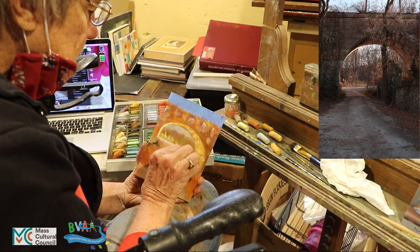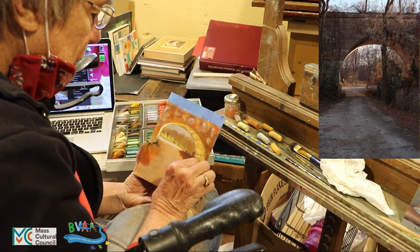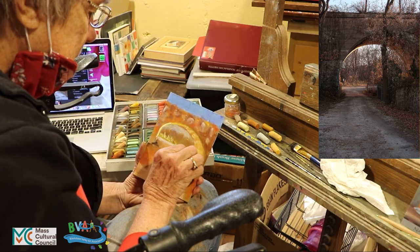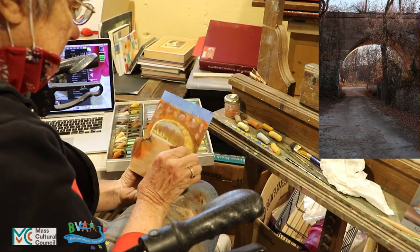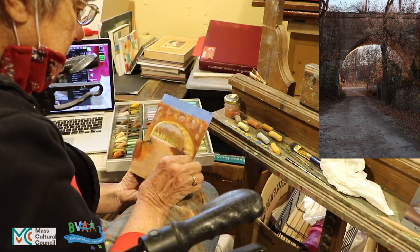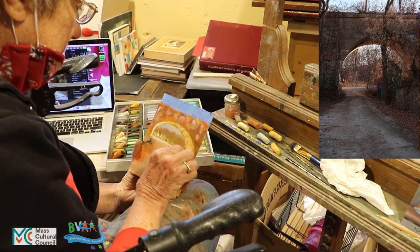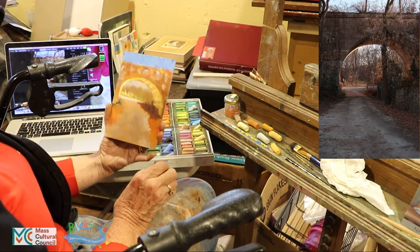How did you get into pastels? I don't really remember, to tell you the truth, but I'm glad I did because I like them. If they weren't so expensive to frame, I'd probably use just pastels.